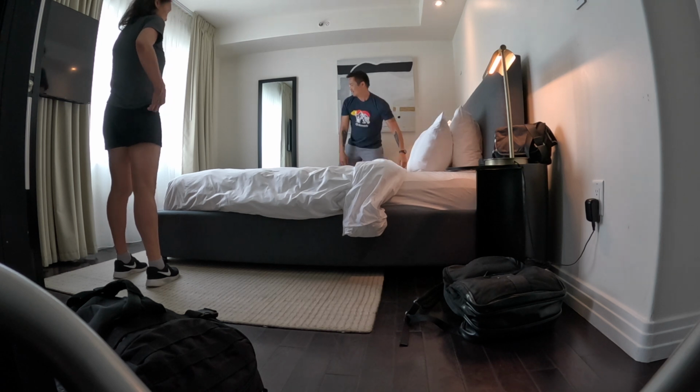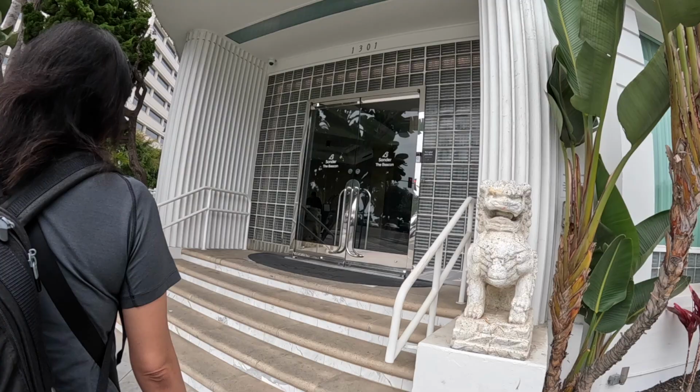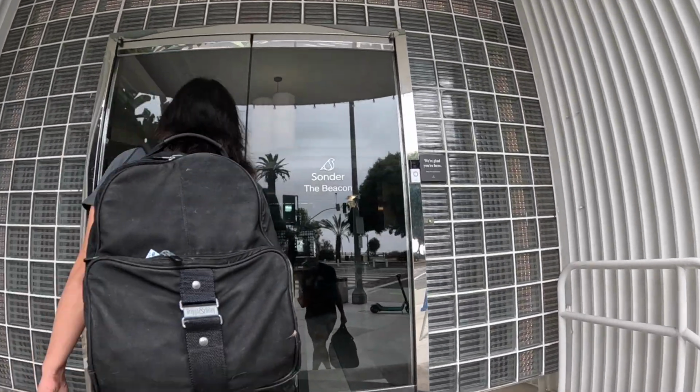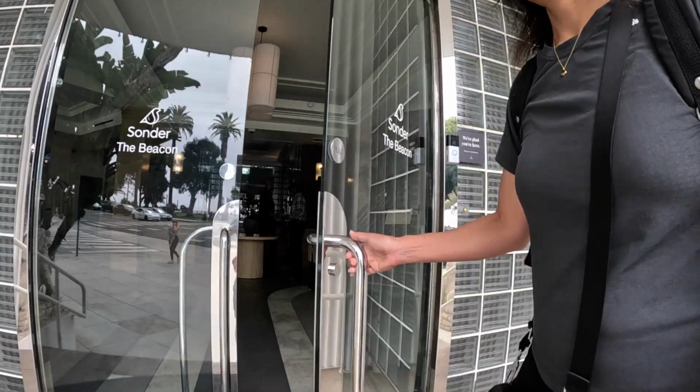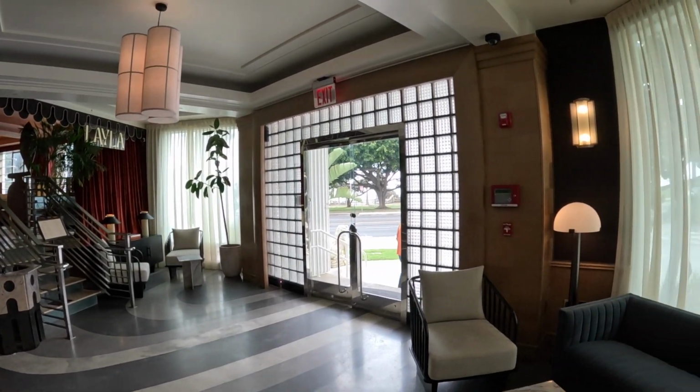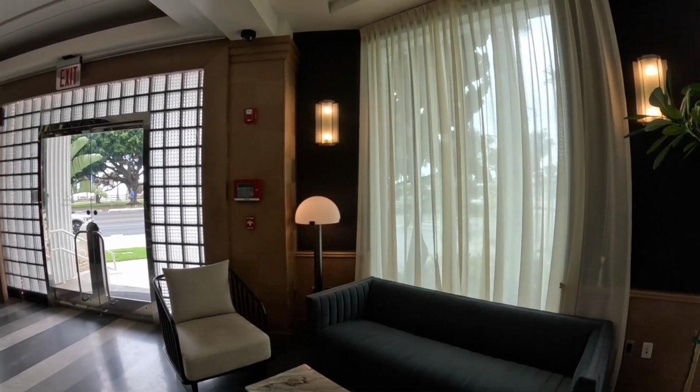Yes. Hi. So we have just arrived at our hotel here in Santa Monica. We are staying at a place called Sonder The Beacon. From what I understand, Sonder is sort of a hotel which is somewhere in between your typical hotel and an Airbnb, meant for modest costs, long time stays. We're only staying one night.